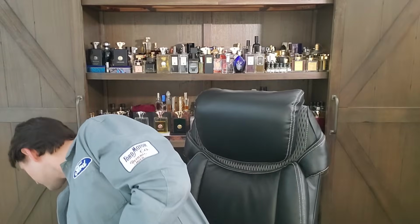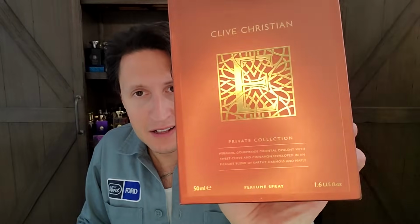I can't go into long, drawn-out bits on each one of these fragrances. I need to get moving. So number 93 is from the house of Clive Christian, and this is called Clive Christian E for Men Gourmand Oriental.